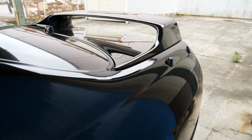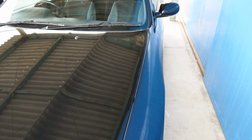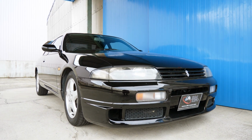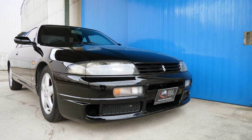So really excellent restoration, which on arrival I was really surprised that they had actually taken good care of that. So I'll just give you guys the good old walk around here, so you can kind of enjoy the OEM beauty that is this R33.